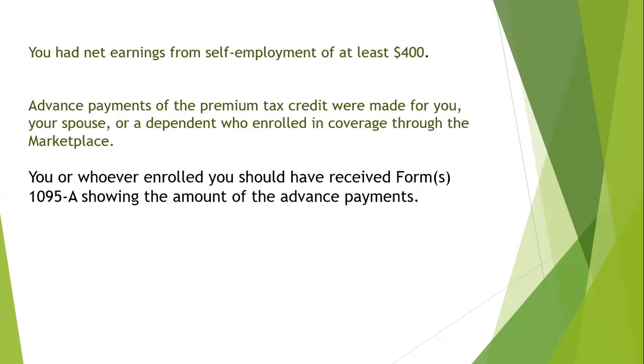Say you had net earnings from self-employment of at least $400, you would definitely have to do a tax return. If you have advance payments of the premium tax credit made to you for coverage through the marketplace, you'll have to prepare those taxes. Even if you have zero income, if you receive the premium tax credit, a tax return has to be filed. They will receive a Form 1095-A, which will show the amount of the advance payment.